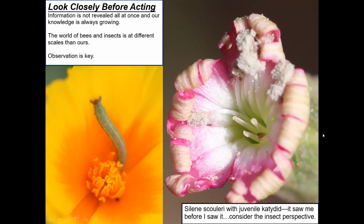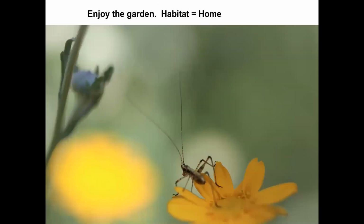And once you see it, these gardens will come to life, and you'll enjoy your garden so much, because the habitat that you'll be making will be a home for some little creature. And that is the end of my presentation.